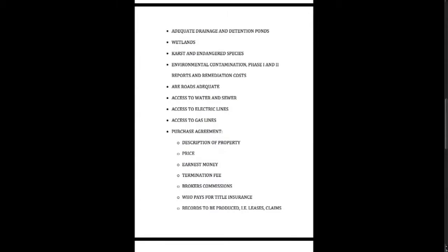And then you get into more fundamental issues. Is there adequate drainage? Do you have to build detention ponds? Are there wetlands? If you're on the Gulf Coast, don't be surprised that a lot of your property has wetlands. And when you get up to the area around Austin, you have to worry about karst, which is sort of like caves, and they have endangered species within the caves, and you just can't build over the karst. Sort of unique to the Austin area.